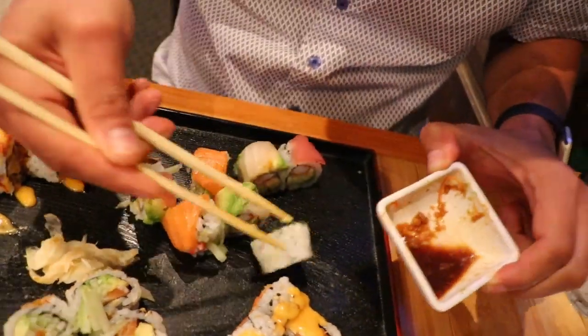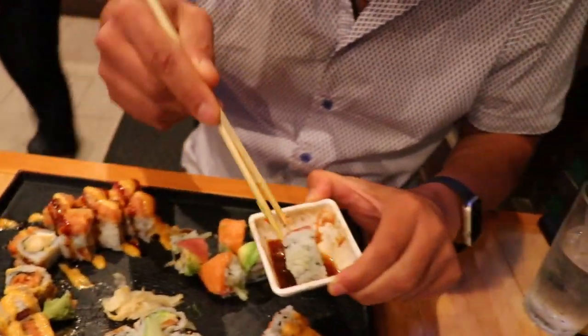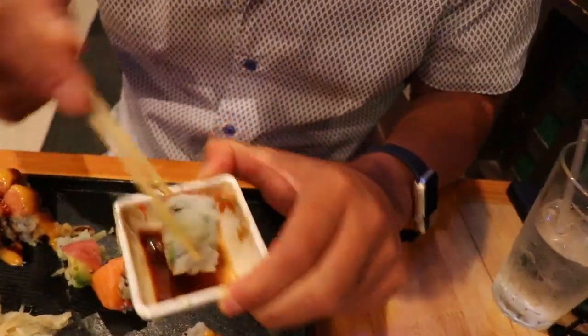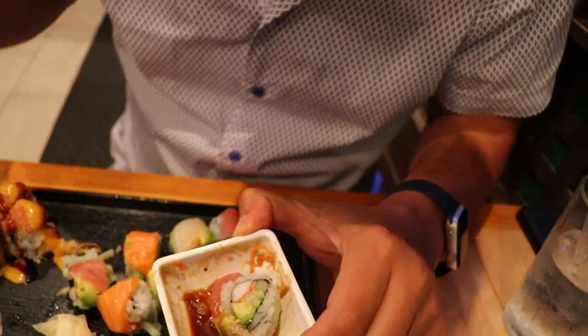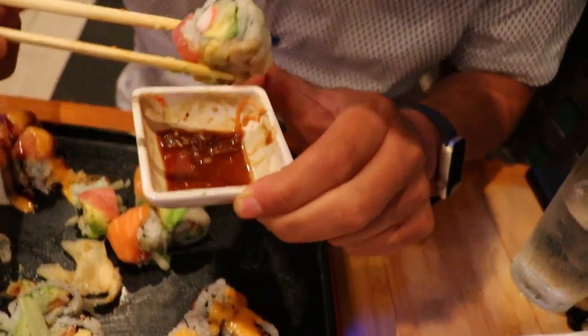That's my favorite so far. This one, the rainbow, and this one, the tempura, are the two favorites. So this is a beautiful bite. One more bite here before I move on with some more soup and finish off. So I'm just eating that on my own later on. Very delicious. Yum, yum. Sushi, baby, is beautiful.